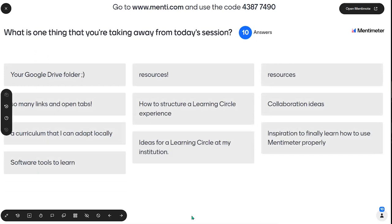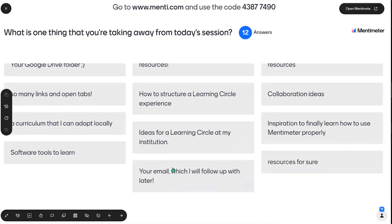Inspiration to finally learn how to use Mentimeter properly. I am happy to talk you through that. Software tools to learn. Ideas for a learning circle at my institution. Your email, which I will follow up with later. Resources for sure. Lovely.